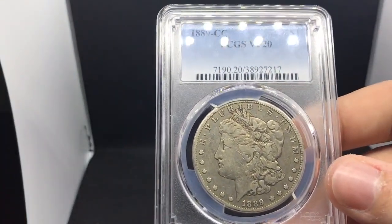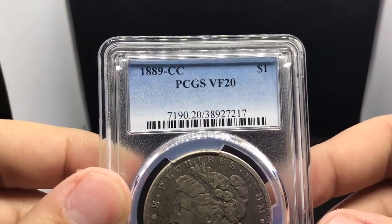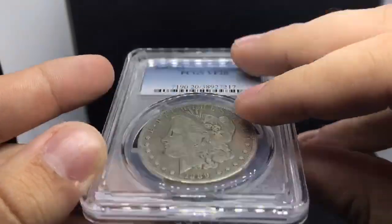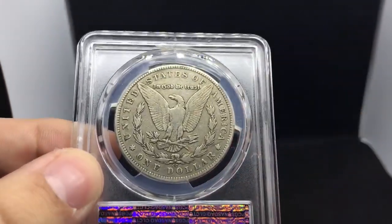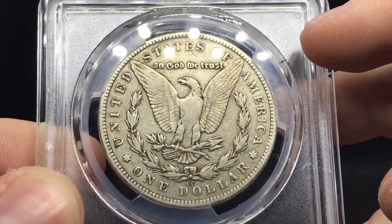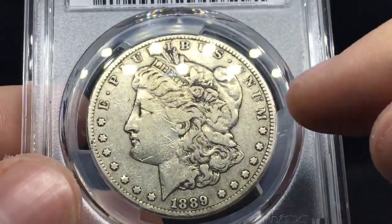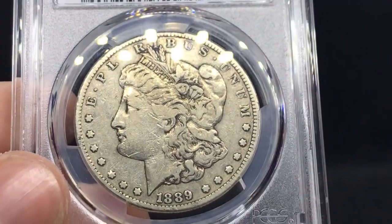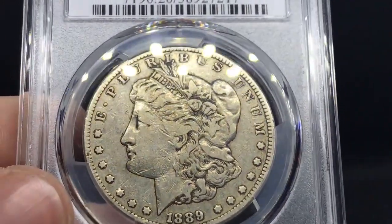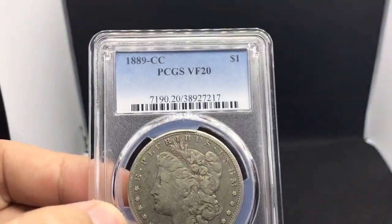But for a key date Morgan that everyone's trying to get for their set, and is very hard to find, a coin like this, people really do like. And you could see, it's not a burnt 1889 CC. When you see some of these Morgans that have been run through the muck, they're really black and brown, which makes them very unappealing. But this coin is really appealing. A lot of hits on the face, a little bit of a distracting mark right by the chin. But overall, a really nice coin.